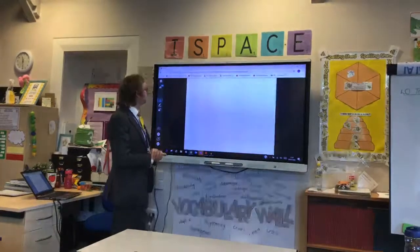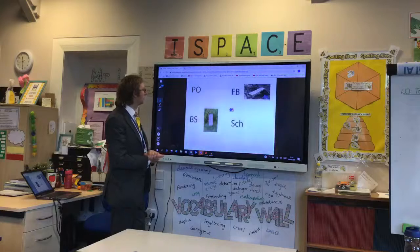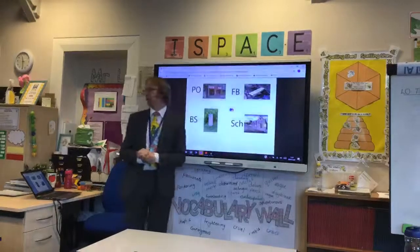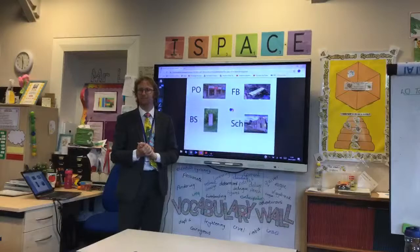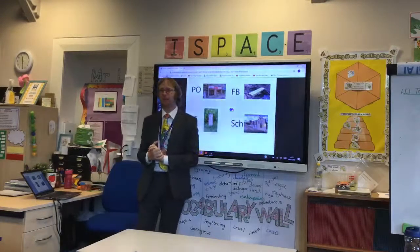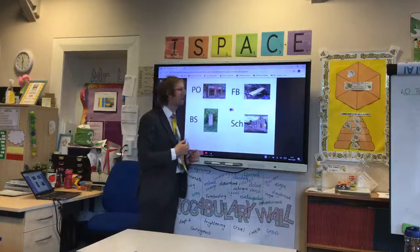Let's look at some other symbols. So here are some initials. I've got some symbols next to them. So P-O, what do you think P-O could mean? If you see P-O on a map, what's it likely to be? A post thingy. A post thingy, that would be P-T. We've got a P-O. Sienna? A post office. A post office, that's like the post office there.